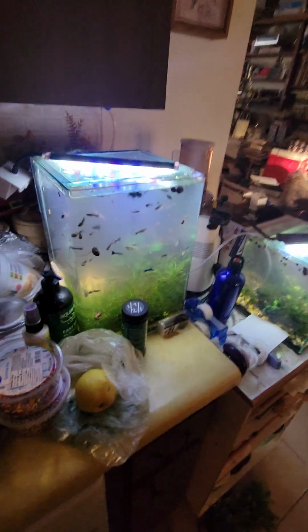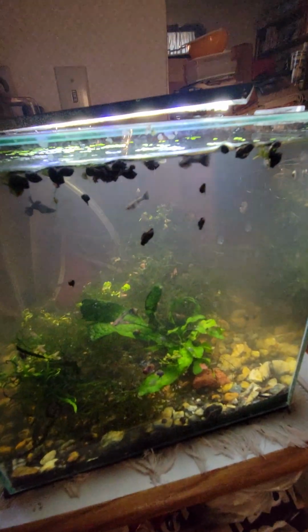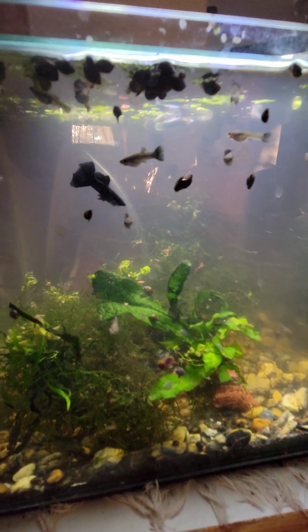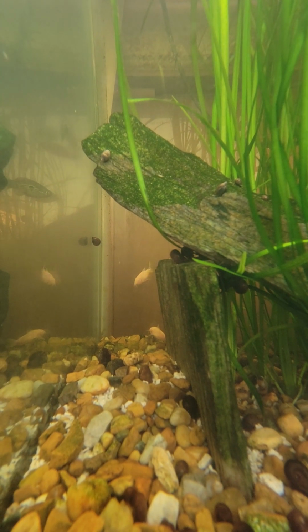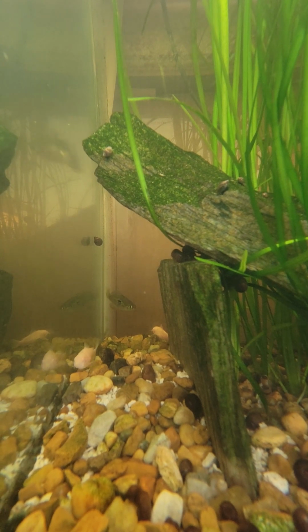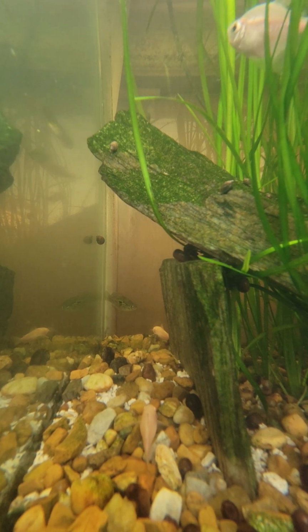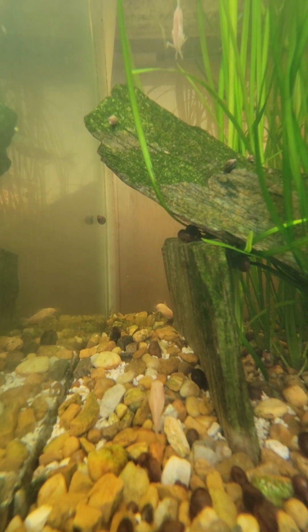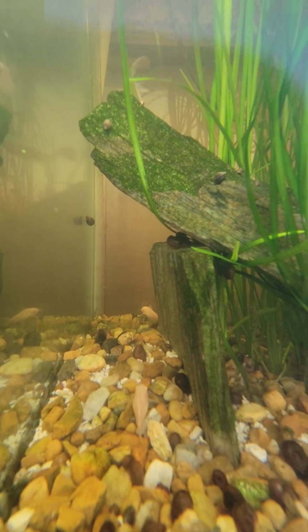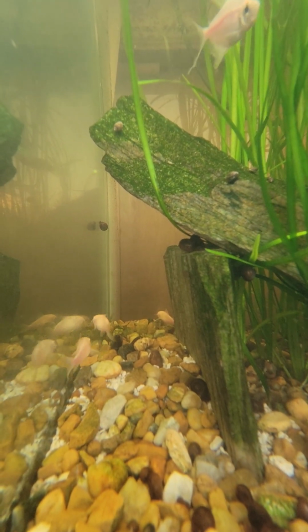Right here, these started as betta tanks. Now they're full of guppies because the bettas passed away. And now we're back to where we started, I think. Can't remember where I started, but I know I was here at one point. I think you saw all my fish tanks in this video, including some outdoor tubs and ponds.